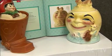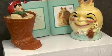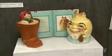During the 1950s, the cookie jars originally sold for $2.99. They sold for $19,000. So then I thought, well, it's an important cookie jar. Now it's in all the books as being a very collectible piece.